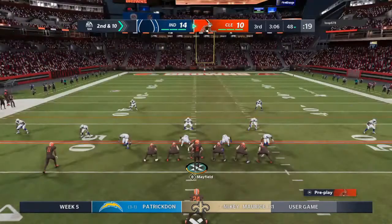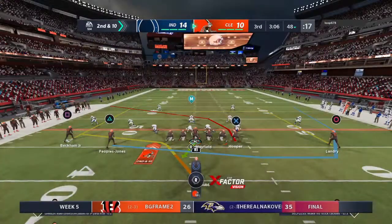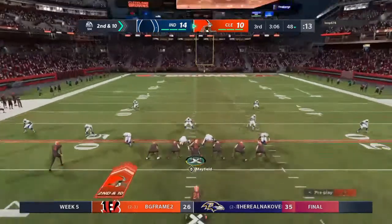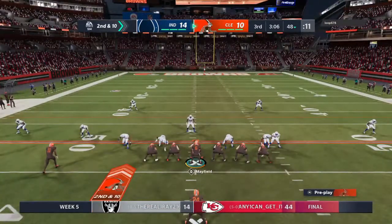Third quarter action. Appreciate you joining us from Cleveland, Ohio. 2nd and 10. 58, right over there. Mike, 58, right there. Pick me up.